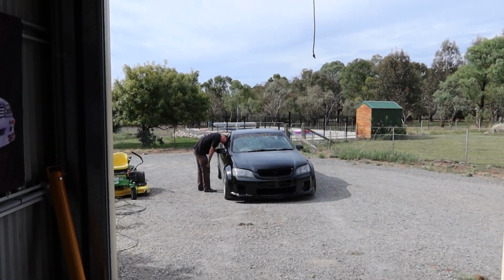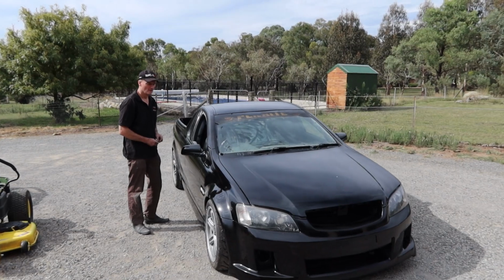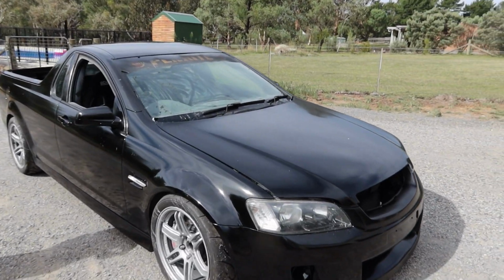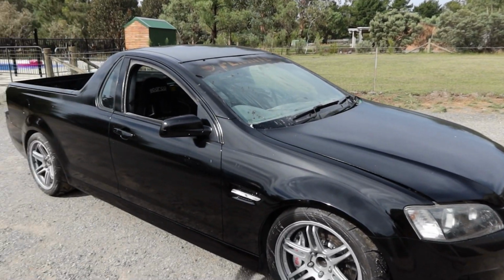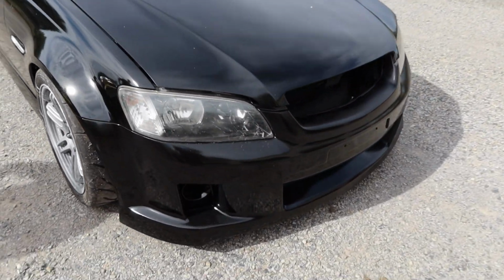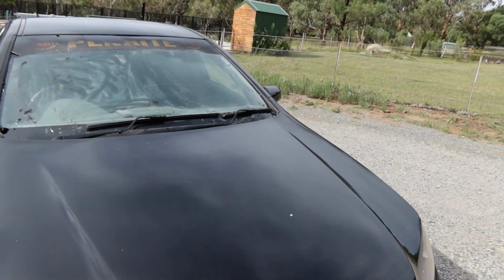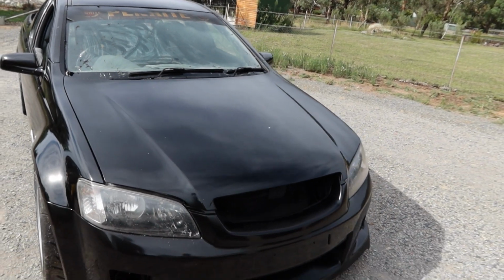Frankie, what do you think? Wow, different, isn't it? Oh, very nice. We need your new windscreen, Frankie. Yeah, get one of them. It's got a bit of loose particles on at the moment that will obviously come off when we wet sand. Yep.